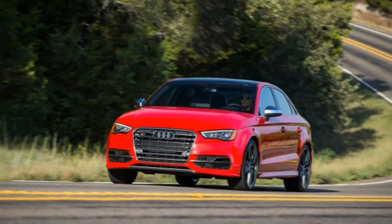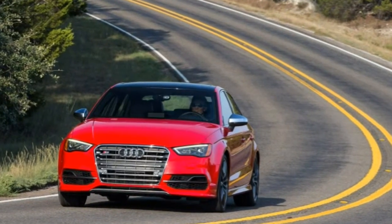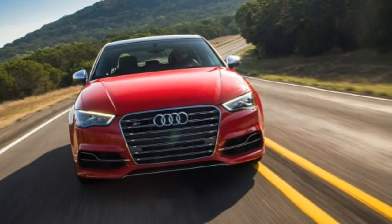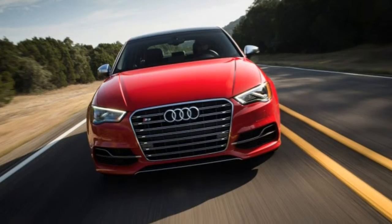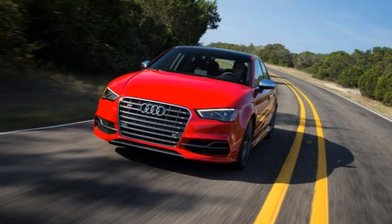2015 Audi S3 review. What's new for 2015? The 2015 Audi S3 is an all-new model. Introduction: if you're looking for performance and luxury at a relatively affordable price, Audi might just have the car for you with its all-new 2015 S3.